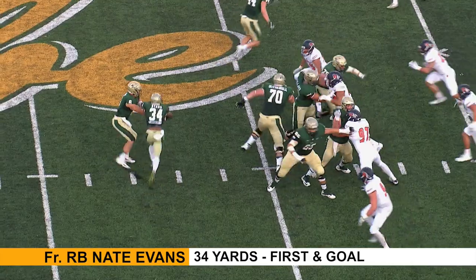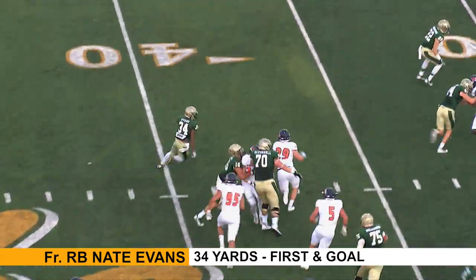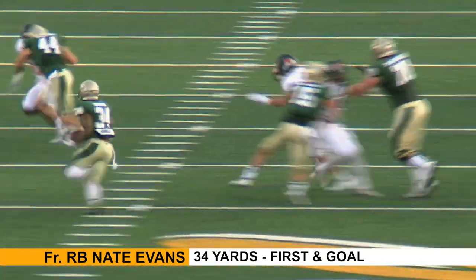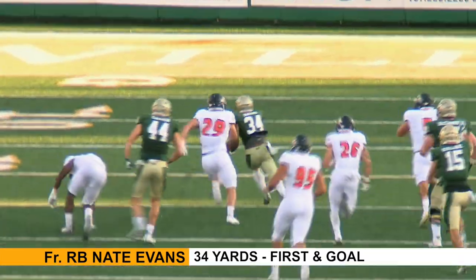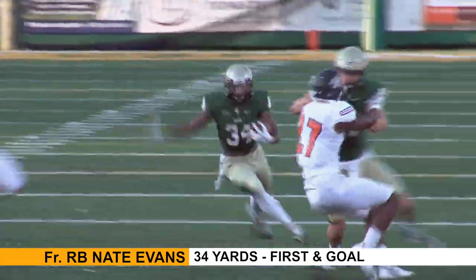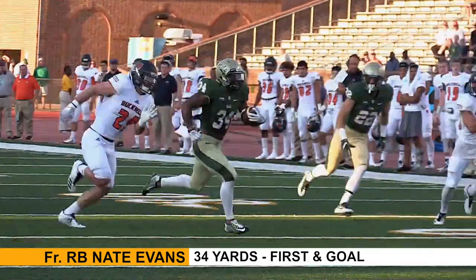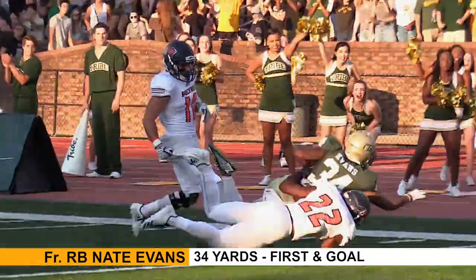First and 10 for William & Mary. Quarterback will hand the football off. That's Nate Evans. He gets the edge. He's at the 30, 20. He's at the 10. Finally brought down at the 5-yard line. First down and goal to go for the green and gold, as Nate Evans showing his moves and speed and some nice downfield blocking.